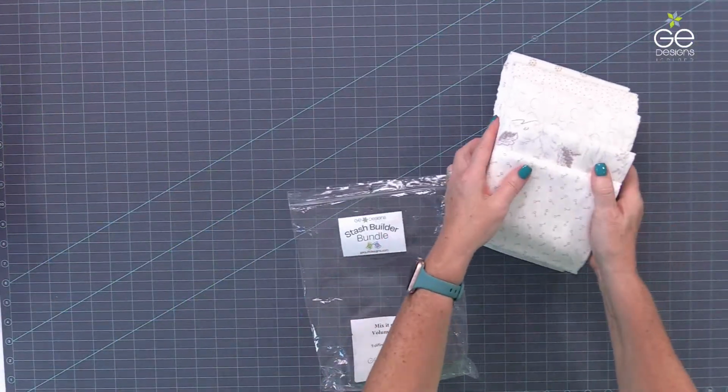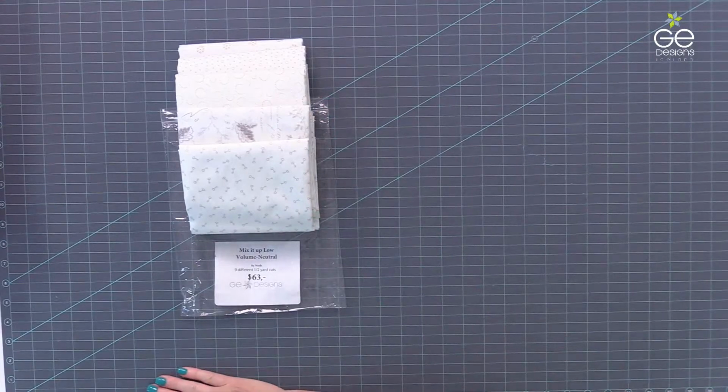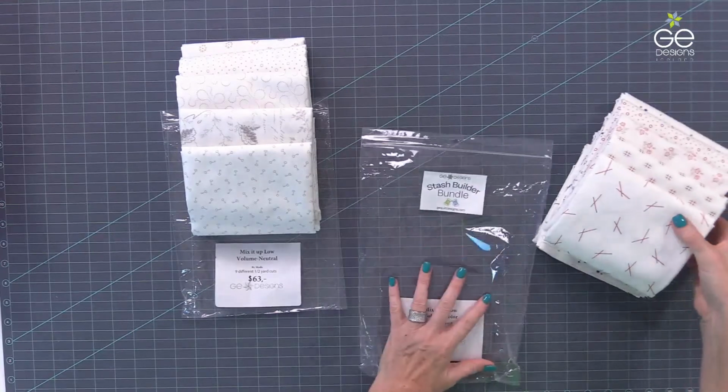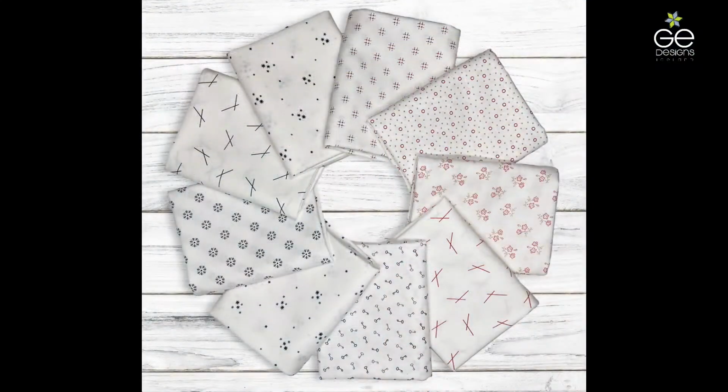So we have, this one is the Mix It Up low volume neutral. So it's neutrals. And then all the designs on them are either just a light taupe, a light beige tan. Then we have the same one, Mix It Up low volume color. So it's the same off-white base, but there's color, both red and then blue and black. So kind of red, blue, black, and gray. And then we have the third one. So these are all 9-piece bundles, so 9 half yards.